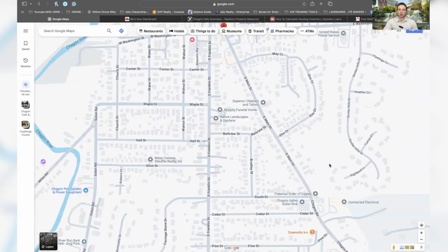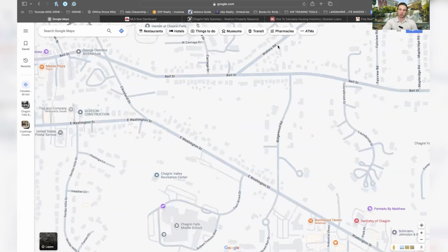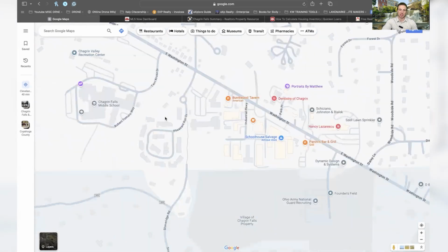And as you see, we have more over here. This is going to be more different. These homes are definitely going to be that older architecture, with some of the houses getting a little bit newer, but these are going to be a little bit older, as well as some of the houses going this way are going to be a little bit older, with some updates on the inside as well.